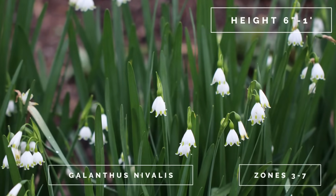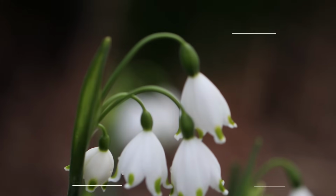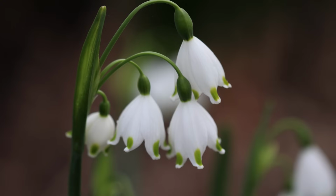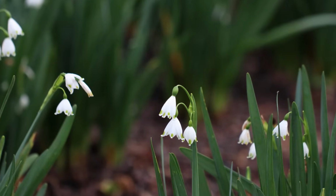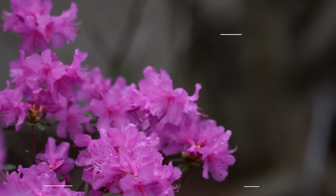This is a galanthus or snowdrops. Everybody loves these this time of year. This is one of the easier bulbs to grow. Again, most of these bulbs are for colder areas. These are zones 3 to 7, but snowdrops are amongst my favorites. I also like them because they come up, put on their show, and go to sleep really, really quickly. So they come in and get out of the way just as quick.